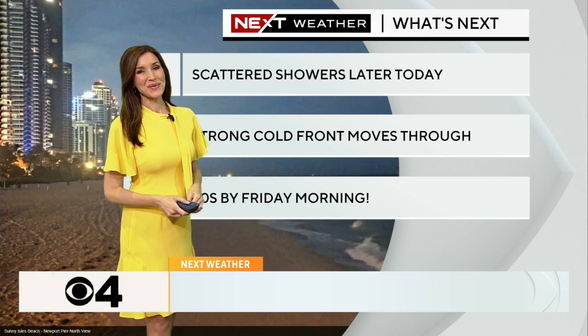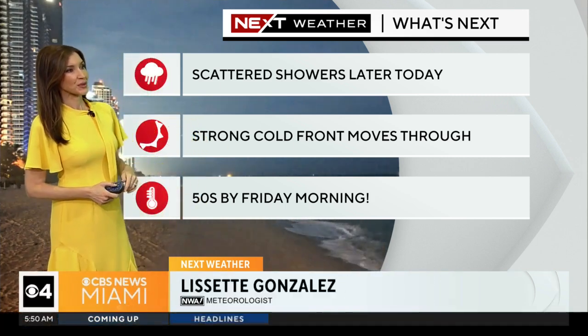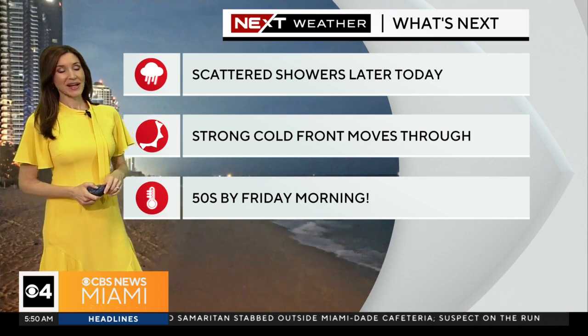All right, welcome to Wednesday, and we are going to see some scattered showers later today, courtesy of our strong cold front on the way. And then lows will be falling to the 50s by Friday morning.